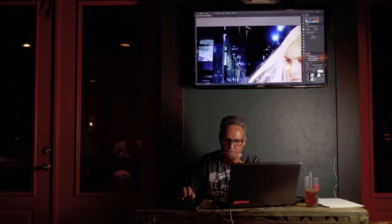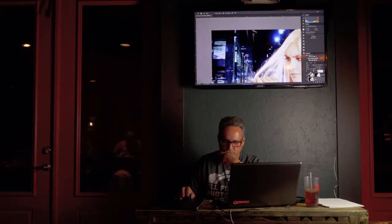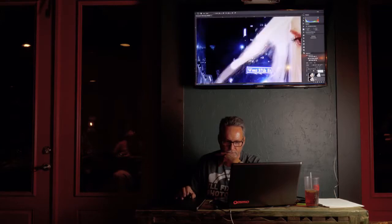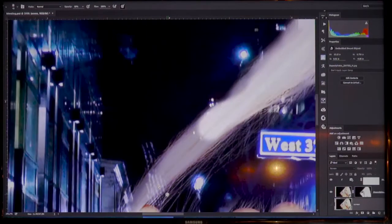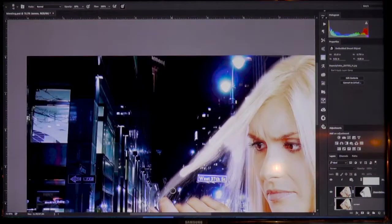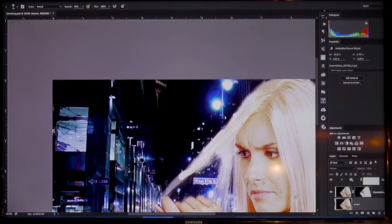But like I said, without the screen mode, up close like that, in CS or Photoshop 7, that would have been impossible to do. In fact, it would have looked a lot like that.